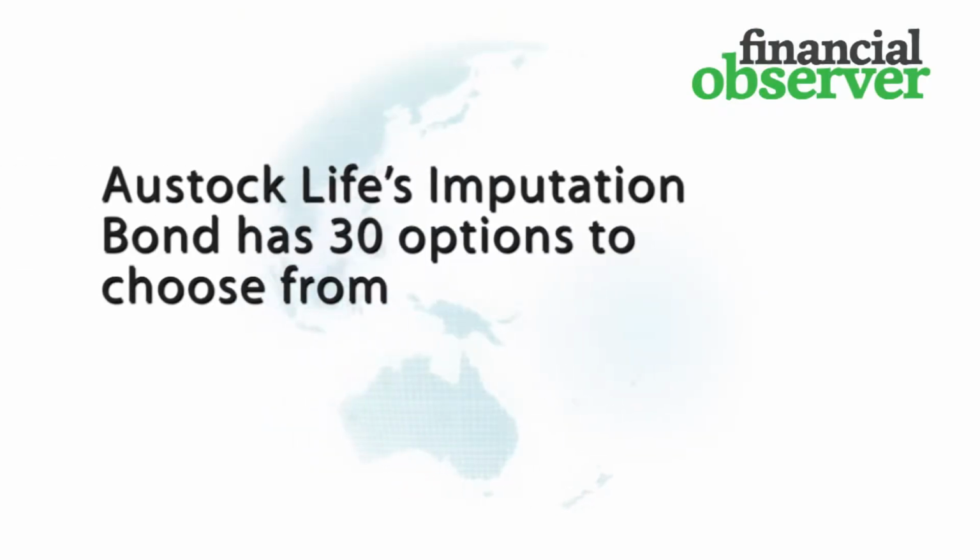The modern insurance bond, like the one that we sell, is really a master trust of investments, so we've got currently 30 options on there. And you can invest in everything from cash, term deposits, all the way through to share funds and even a geared share fund. So you have a whole range of investments in there, balance funds, etc. So we operate that way and offer the client good choice of investments.